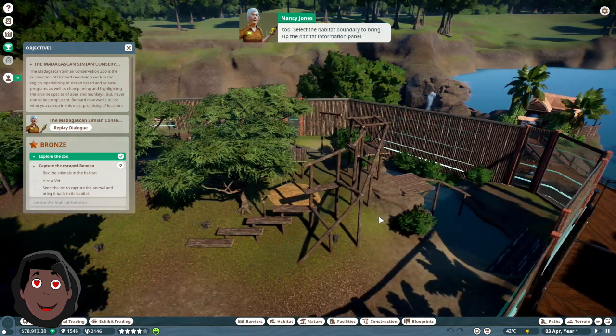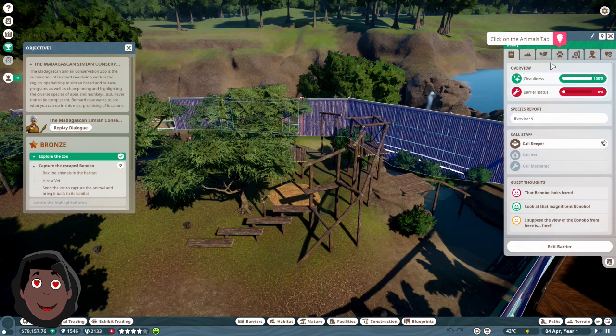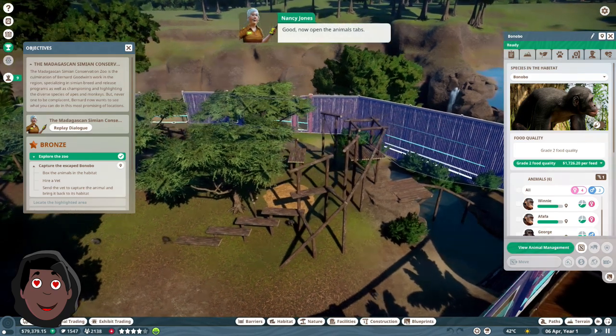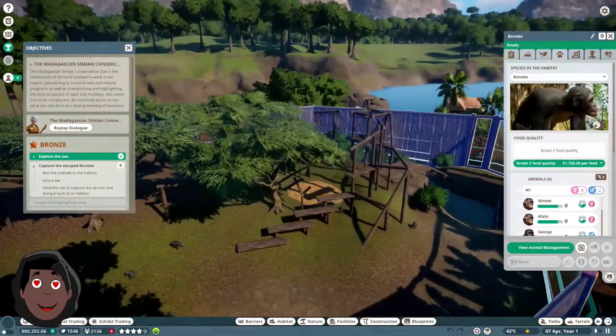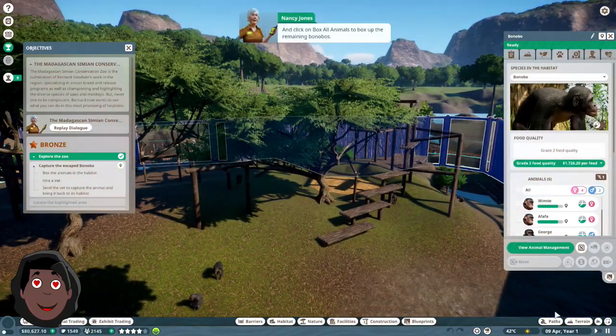Select the habitat boundary to bring up the habitat information panel. Good, now open the animals tab. And click on Box All Animals to box up the remaining bonobos.